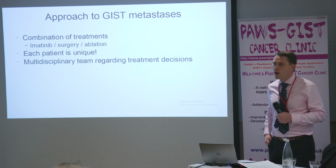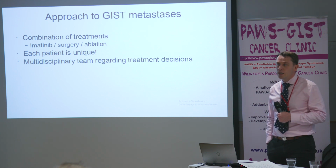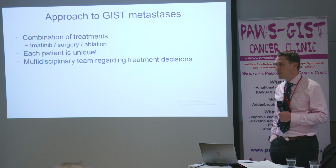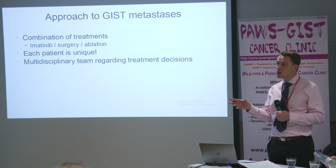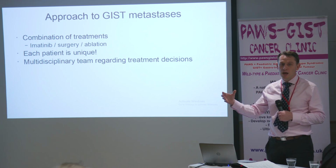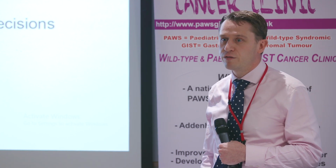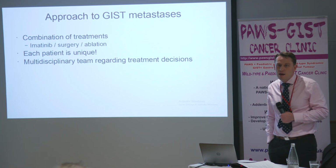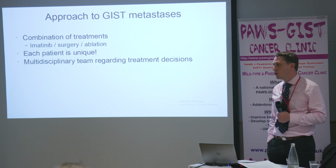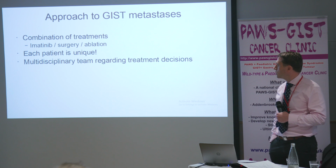So, in summary, what's our approach to people with GIST metastases? As I said, it can be a combination of treatment. It usually involves treatment with the oncologists, with imatinib or some of the other agents that are available. And it may be that we give people a trial of imatinib first and see what happens over a short period of time, and then go in and operate. And that might be a combination of open surgery, keyhole surgery, ablation. And as I said at the beginning, every patient's unique. And it depends very much on the pattern of disease they've got, their general health, amongst other things.